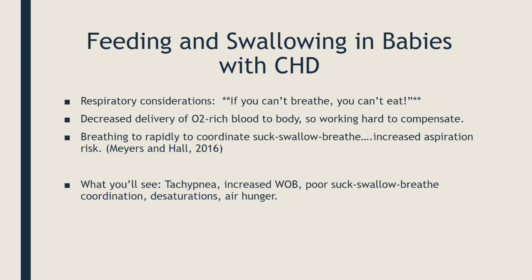Sometimes they're just breathing too rapidly to coordinate that suck, swallow, breathe, and if they can't coordinate that, there's an increased aspiration risk. So what you'll see in these babies with some respiratory issues is tachypnea, so high, fast respiratory rate, increased work of breathing, poor suck, swallow, breathe coordination, sometimes desaturations, and air hunger.